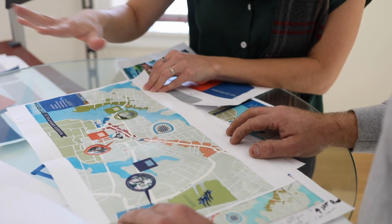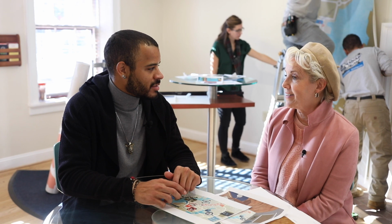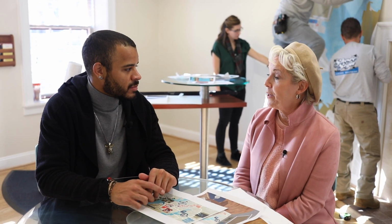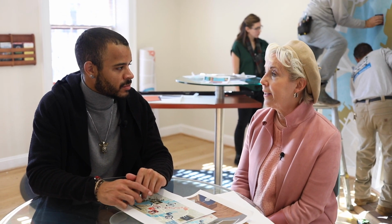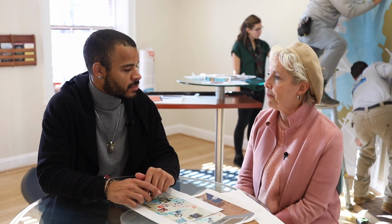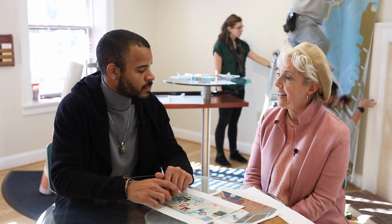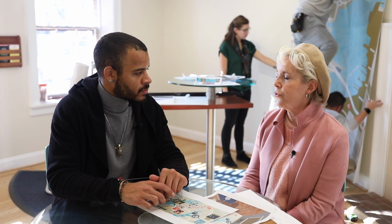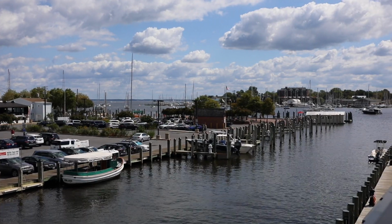So speaking of concepts, can you tell us a little bit about the map that's being installed behind us? The map being installed behind us is a focused map based on the others that we installed in 2014. We had done a map series at that point to orient the visitor as soon as they come in the door to understand where they are in the city. The one behind us gets more into the walkable neighborhoods. It's just a beautiful, charming place to walk about.